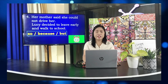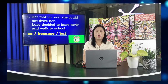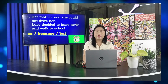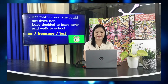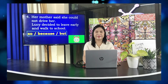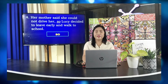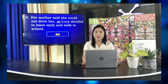Now let's go to number 4. Her mother said she could not drive her. Lucy decided to leave early and walk to school. Her mother said she could not drive her. Lucy decided to leave early and walk to school. The conjunctions are so, because, but. Now, combine the two sentences. What is the answer? The answer is so. Her mother said she could not drive her. So, Lucy decided to leave early and walk to school.